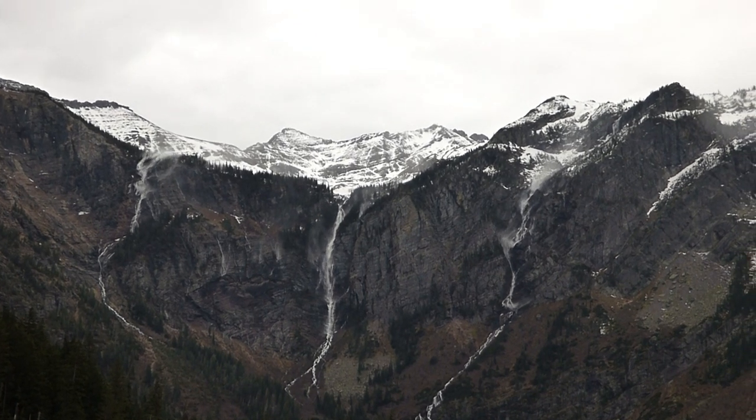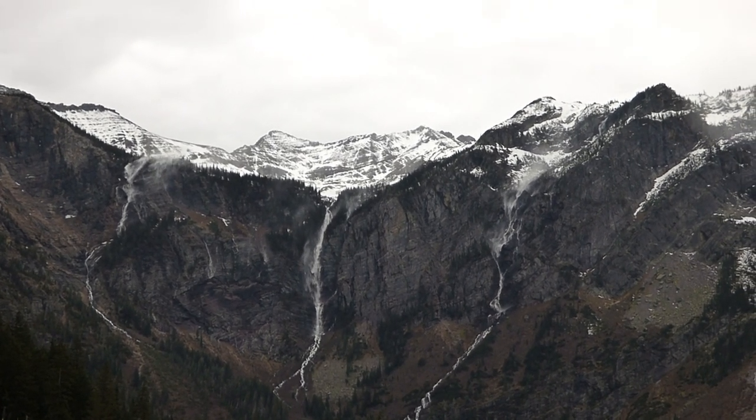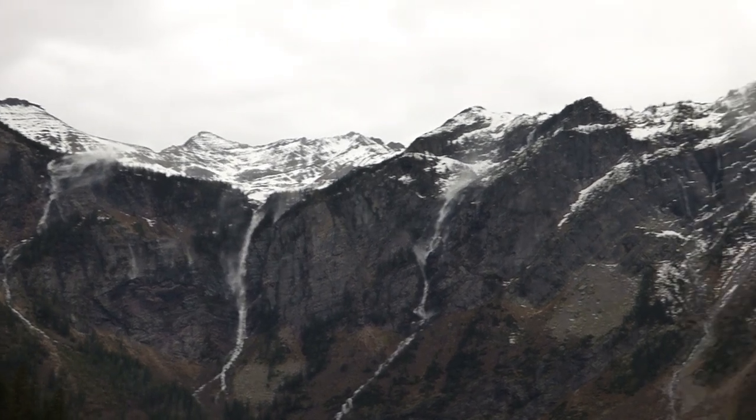And those waterfalls were just being blown right off the mountain, just spraying right off the mountain.